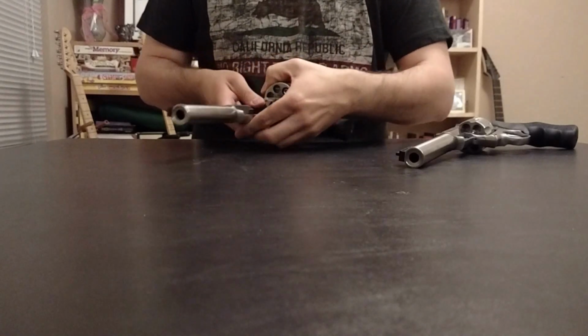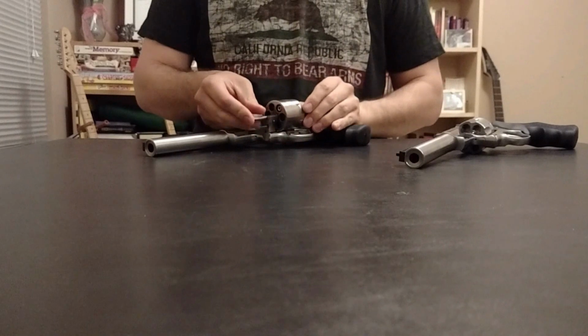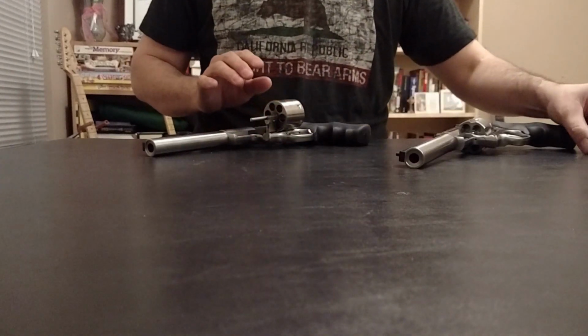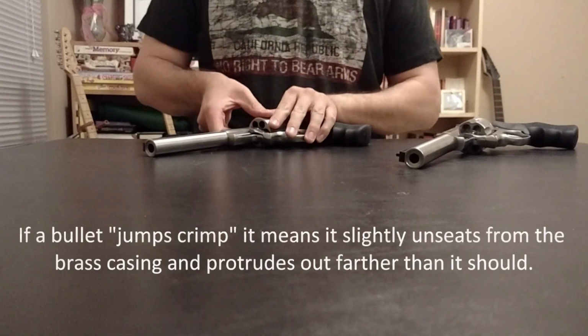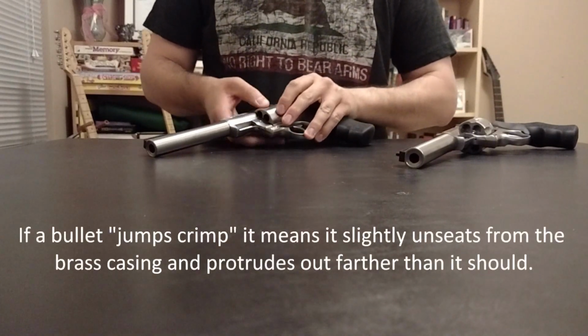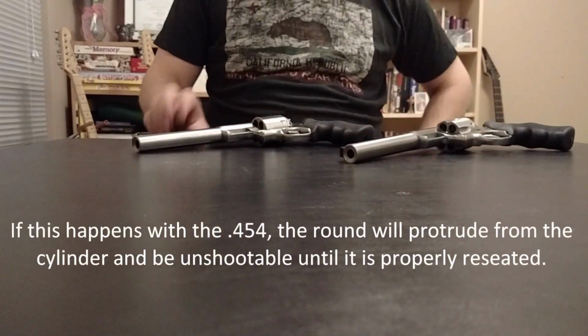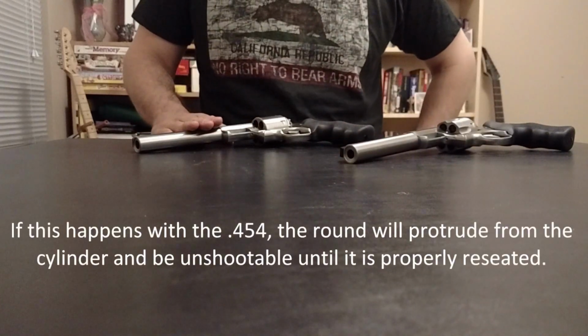My concern, of course, is that the 454 is known for occasionally, when packed really hot, having the bullets jump crimp. So I'm really hoping to avoid that, but who knows? This is my first time owning one. I'm going to take this out, and it'll be my second time shooting one.